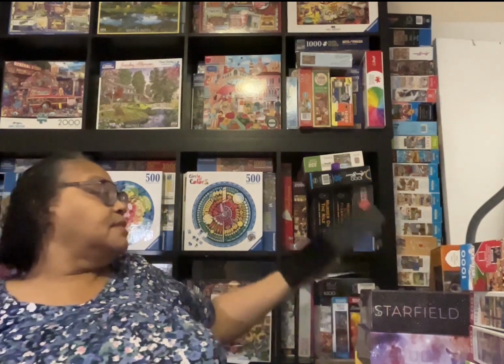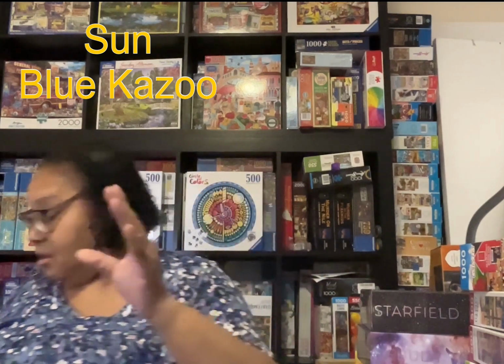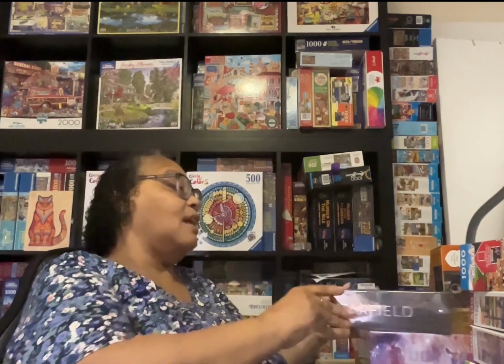This is Sun, which is a 1,000 piece eeBoo puzzle, a Blue Kazoo puzzle that I did close to a year ago. So I've got the Sun, the Earth, and the Moon. And so I decided to check out the Blue Kazoo site, as well as the Amazon site, to see if there were any more Blue Kazoo puzzles that were planetary type puzzles.